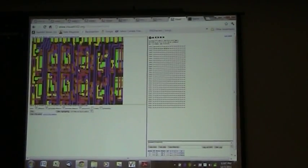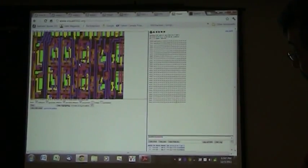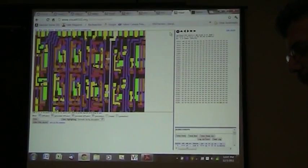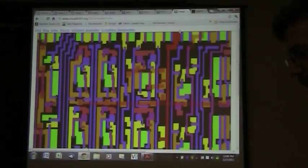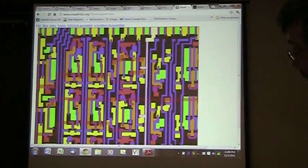For further work, I don't know if anybody's really interested in getting a better description of what's going on inside the 6502. I can certainly do that if anybody's really interested, because people have seen the die shots.